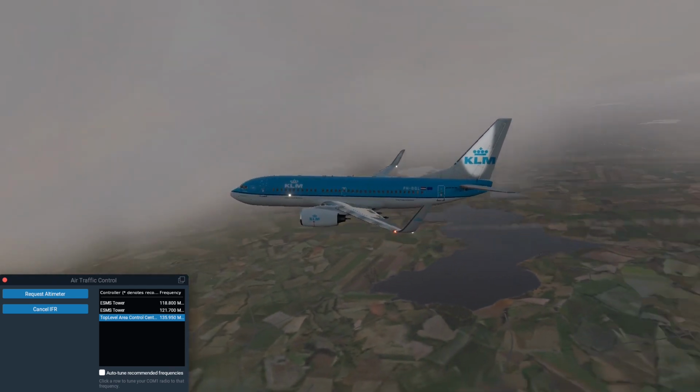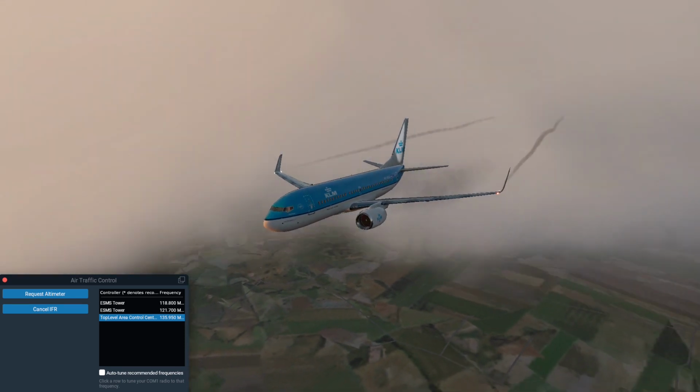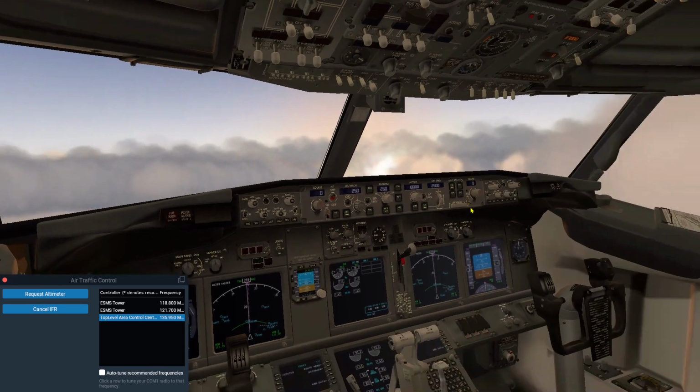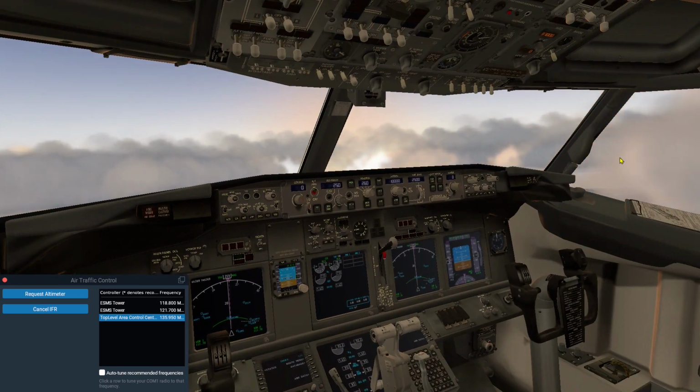So I'm flying into the clouds. 10,000 feet as our cruising altitude today, so we should get... Oh, we're already above the clouds. Now that does look pretty beautiful.